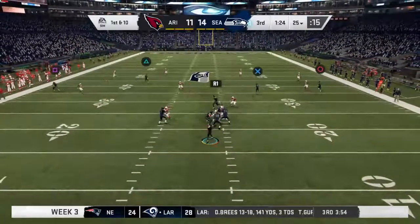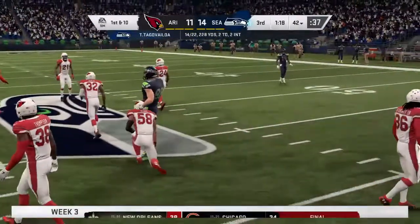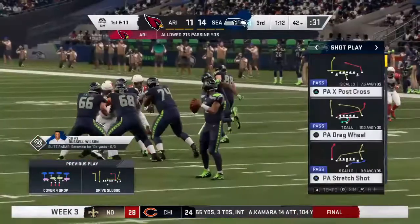Trying to shake off the interception. He'll look to throw. That's complete to Dissly, the tight end. And they get him down, but not before he takes it across the 40-yard line. They get 17 on that one, move the chains, first down Seahawks.